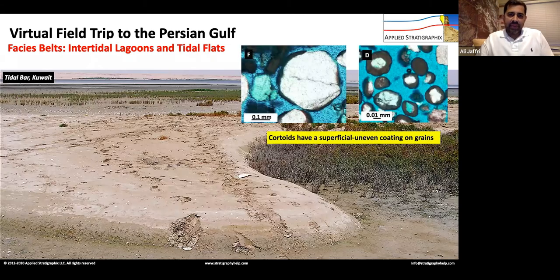The other grain type that we see are these cortoids. Okay, so what are cortoids? It's essentially you're looking at quartz grains that have a micritic envelope around them. Again, because as soon as they fall into the water, bacteria start growing on them, and next thing you know, they're forming these micritic coats on the grains.